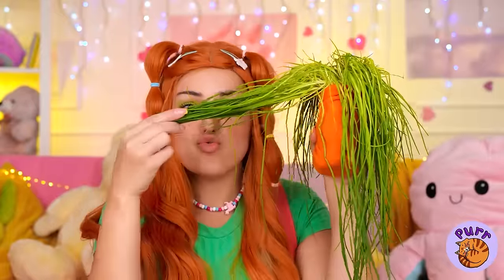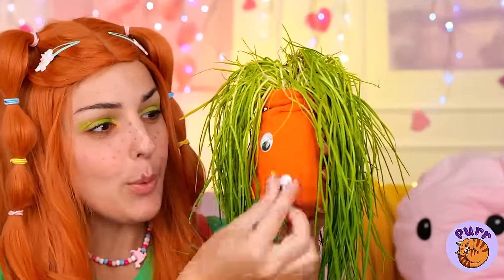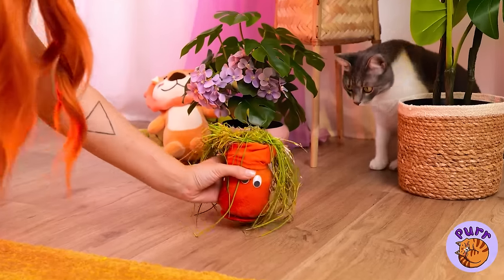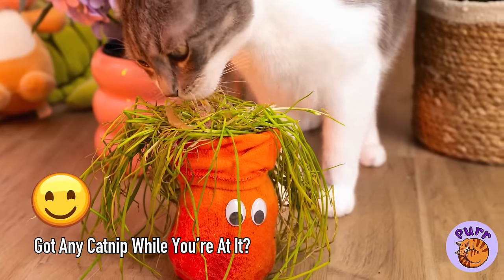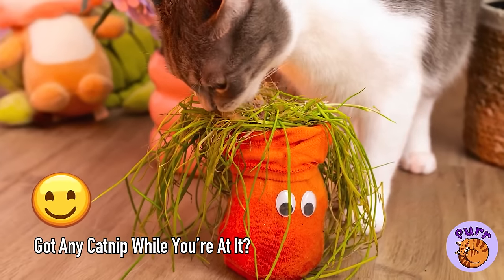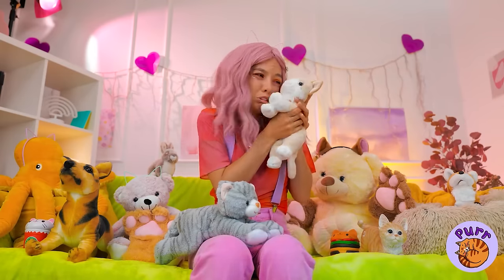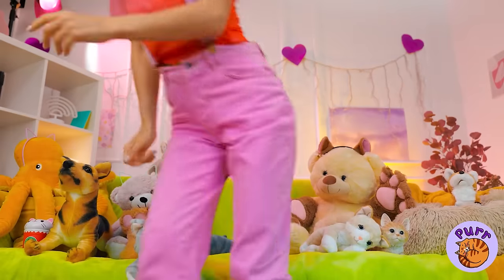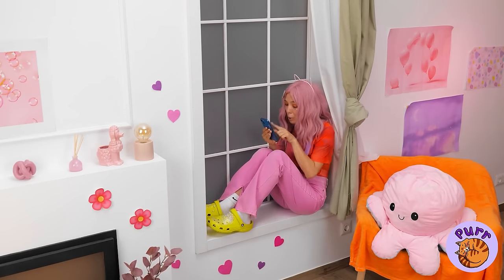Wow! Add some eyes. And now, it's your cat's new best friend. Or snack. Either way, this cat prefers food with a face. Aw, makes you wish you had a feline friend. Mm-hmm. Nothing a little scrolling can't fix.